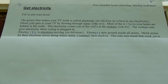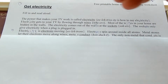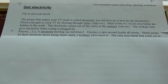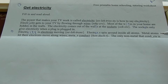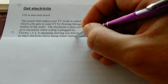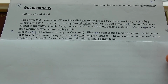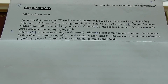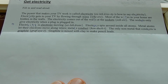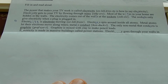Metal atoms let their electrons move along wires. Metals conduct. The only non-metal that conducts is graphite. Graphite is mixed with clay to make pencil leads. Yes, it's also because it conducts electricity.